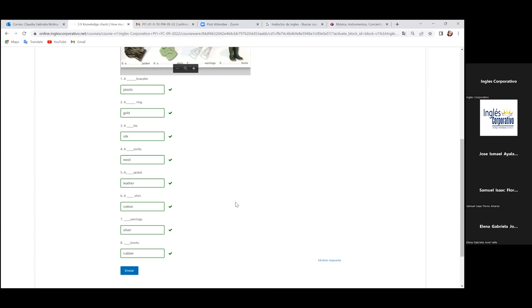Plastic bracelet, gold ring, silk tie, gold suit, leather jacket, a cotton shirt, silver earrings, rubber boots. Okay. No sé, practico otra vez, Samuel.